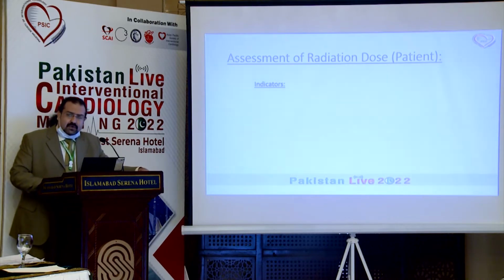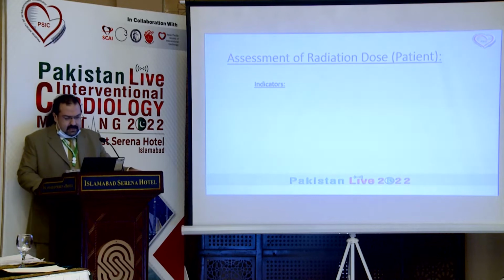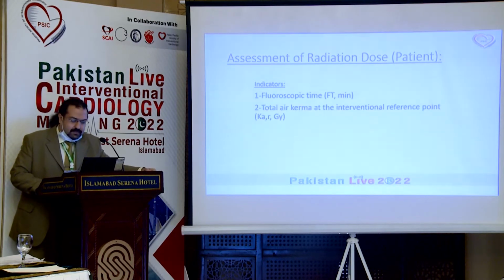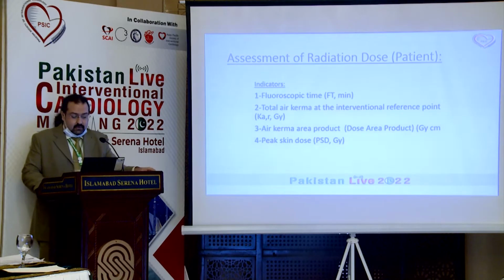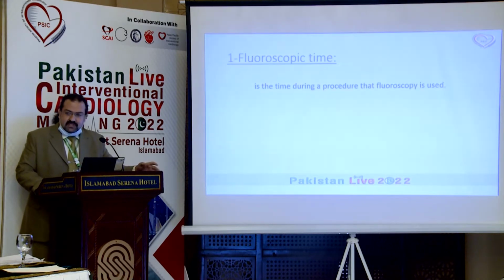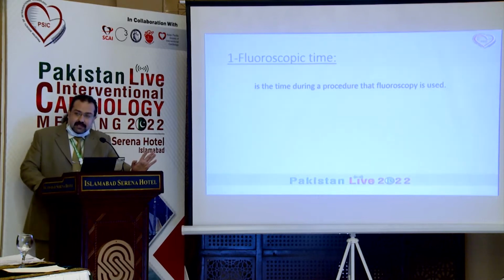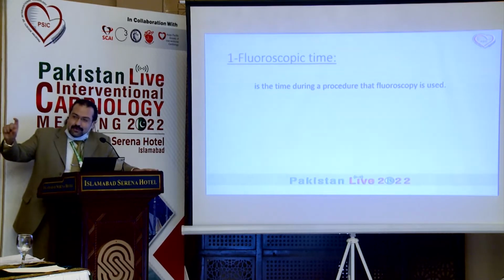So there are particular indicators that have been set internationally to measure the amount of radiation patients and operators are receiving. Regarding the patient, you must have heard about the fluoroscopy time, the air kerma, the dose area product, and the peak skin dose. I'll not go through the definitions, you can see that later, but the machines you are dealing with are smart enough, you don't need to do calculations, they are going to give you all these things at the end of the procedure.